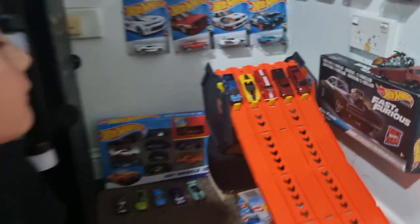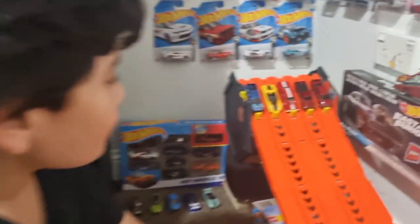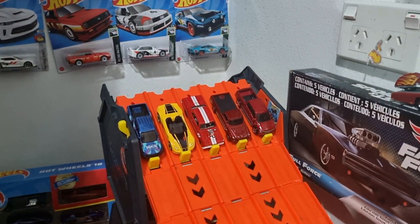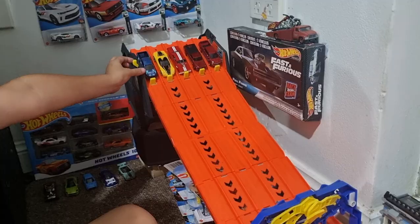Who do you think is going to win? Who's the special? Lane 4. 4, okay. I'm going to go for the Lightning in 1. On your marks. Get set. Go!